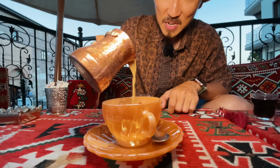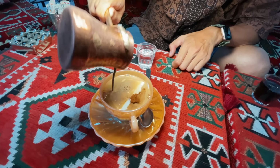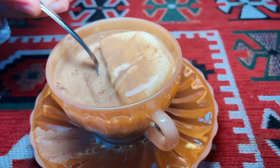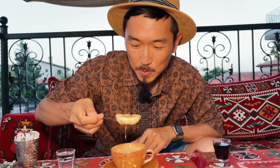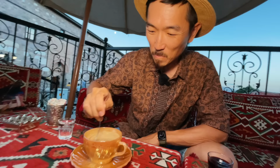Now pour the coffee into the Turkish ice cream, dondurma. Wow! And stir until the coffee and ice cream are well combined. I've never seen like this. Dondurma in Turkish coffee. Oh yes. Bismillah. I just can't wait. Mmm, yandırma. Wow. I think whoever invented this Turkish ice cream coffee is a genius.